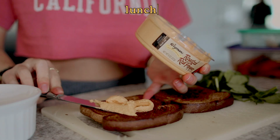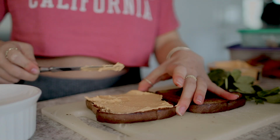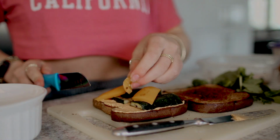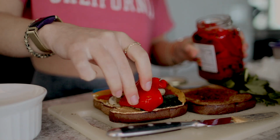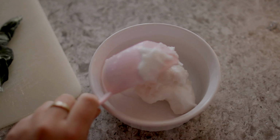For lunch, I made a little Mediterranean-inspired sandwich, so I toasted my bread and then added some roasted red pepper hummus on one piece, and then we had some leftover grilled veggies, so I put those on top. It was zucchini, peppers, and mushrooms. I also added these marinated red peppers and then some spinach, and then I made this like dairy-free tzatziki sauce.